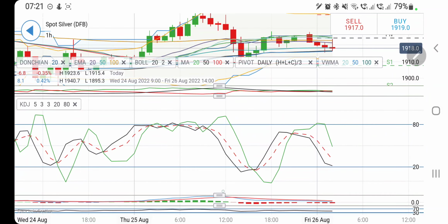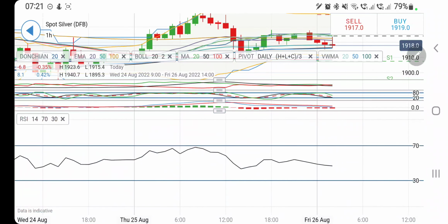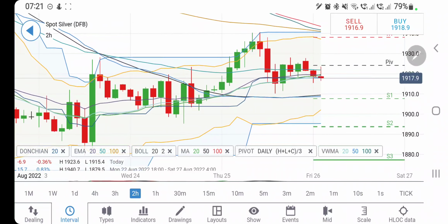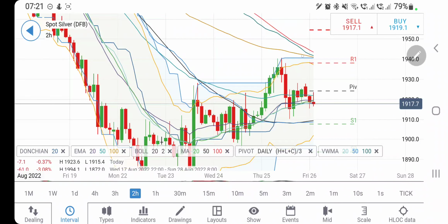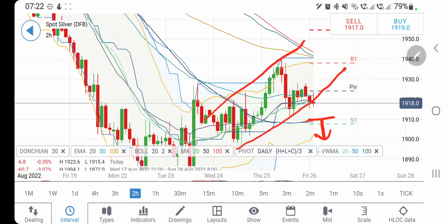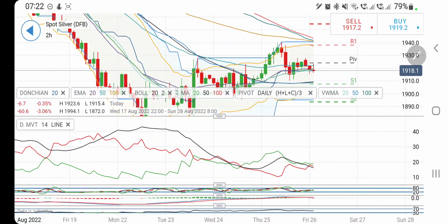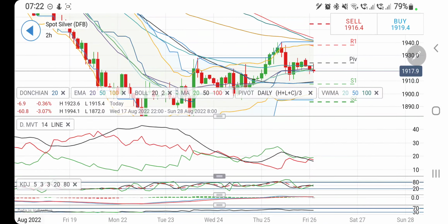Directional movement is moderately bullish. It has just crossed over. Stochastic is at the bottom. MACD is bearish and RSI is also bearish right now. Look at the 2-hour charts. On the 2-hour chart, on silver, it is still trying to trade within this channel, which is a bullish channel. Only if it breaks past and sustains below 1915 and specifically 1910. If it sustains below 1910, that will call for more bears out there, and then one can stay bearish. Till the time it trades between 1910 and 1930, I will recommend you refrain from trading silver.